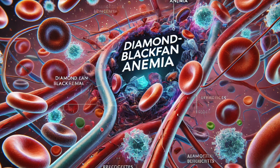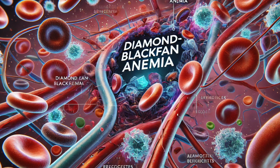Wow. So even though these conditions might seem completely unrelated to DBA, they all emphasize how important a healthy bone marrow environment is for proper blood cell production. That's right. In DBA, the defect is within the red blood cell progenitors themselves. But in these infiltrative or architectural disorders, the problem lies in that surrounding environment, creating this hostile space for those cells to grow and mature. It's a good reminder that the marrow isn't just a bag of cells.